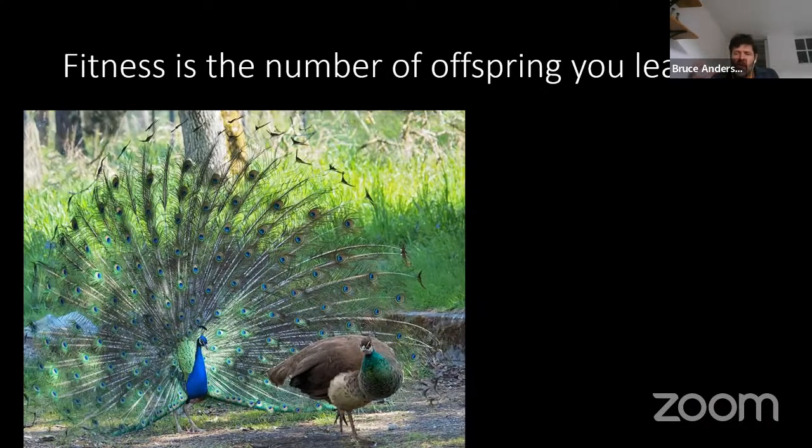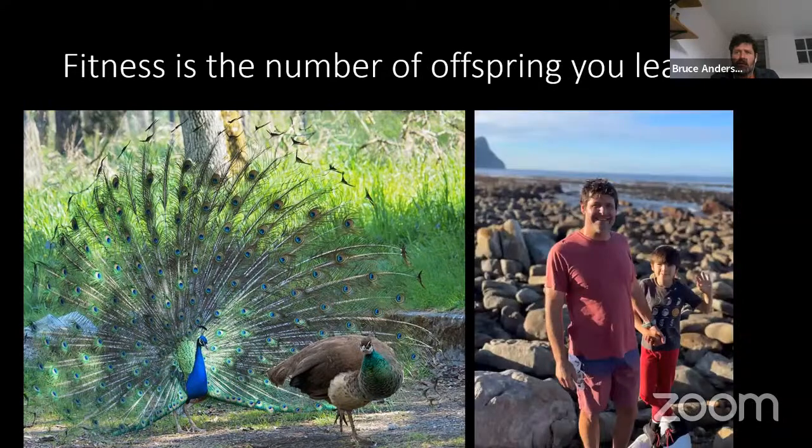Instead, the train simply makes the males more attractive to females, and they're able to sire more offspring as a result. And to illustrate this point further, remarkably, I'm fitter now at the age of 47 than I was when I was 18 years old, because now I have one child, whereas when I was 18, I had none. So it really is about your number of offspring.